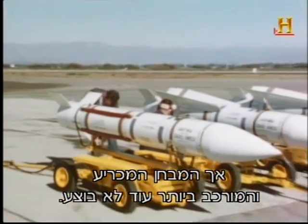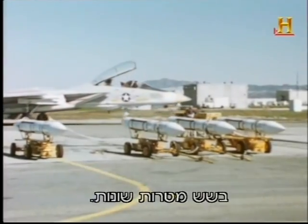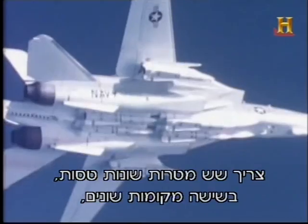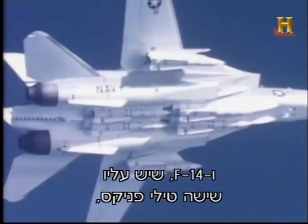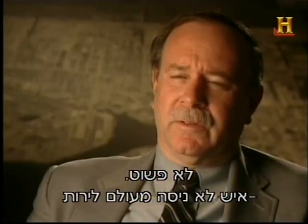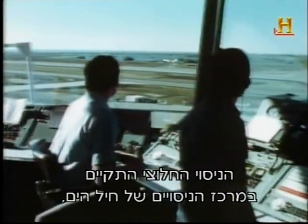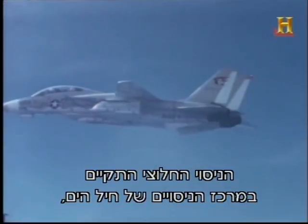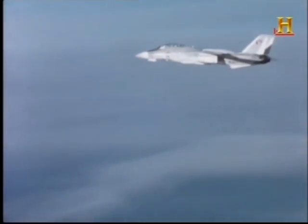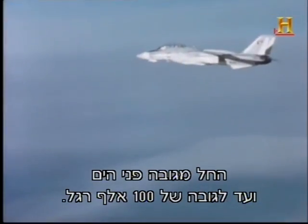But the most crucial and intricate test was yet to come, one that required the plane to fire 6 Phoenix missiles simultaneously at 6 separate targets. You have to have 6 separate drones flying in 6 different places, and you have to have an F-14 with 6 Phoenix missiles, and you have to have all the range and all the coordination capability. A big deal. Nobody has ever attempted to fire at 6 widely separated targets simultaneously. The pioneering test would take place at the Naval Missile Test Center at Point Mugu, California, in November 1972. The F-14 would fire missiles at targets flying at altitudes ranging from sea level to 100,000 feet.